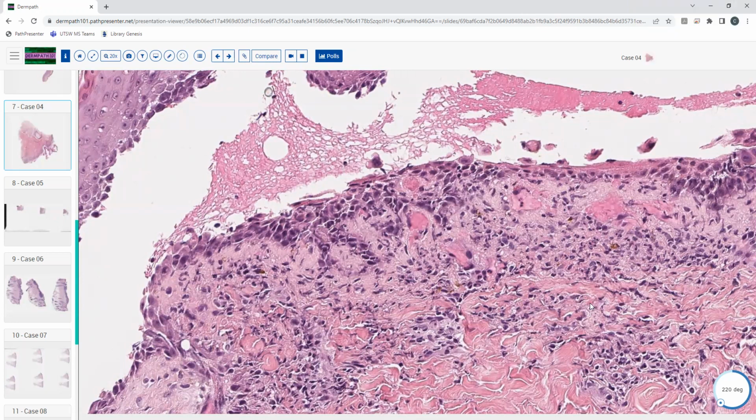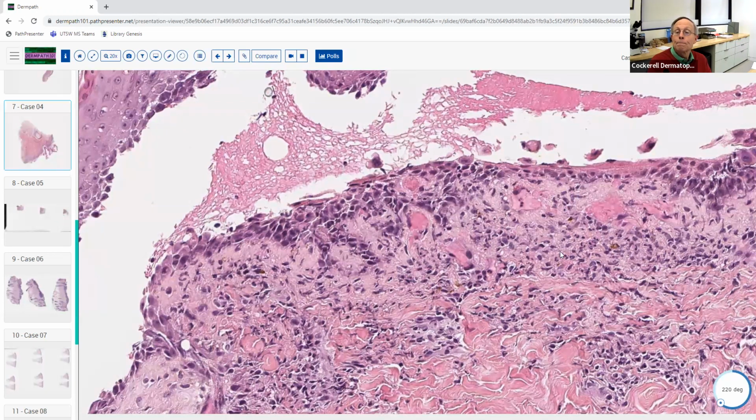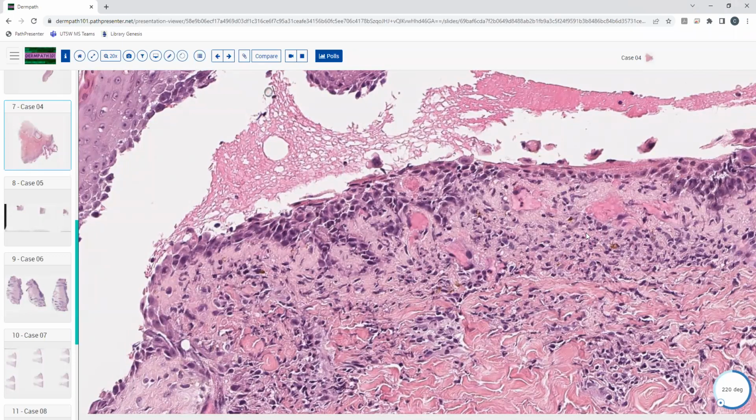I'm not sure of the reason why. What's the reason that you might see a subepidermal blister that might look like this? It's an important thing to remember, because I've seen lots of dermatopathologists and residents get tripped up over this over the years. I guess maybe you're catching it at an early stage and it just hasn't detached yet.